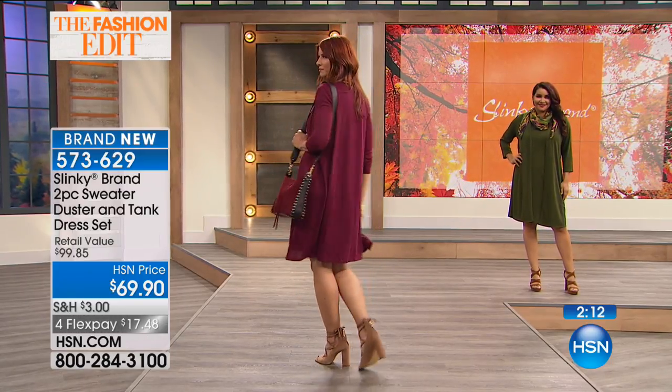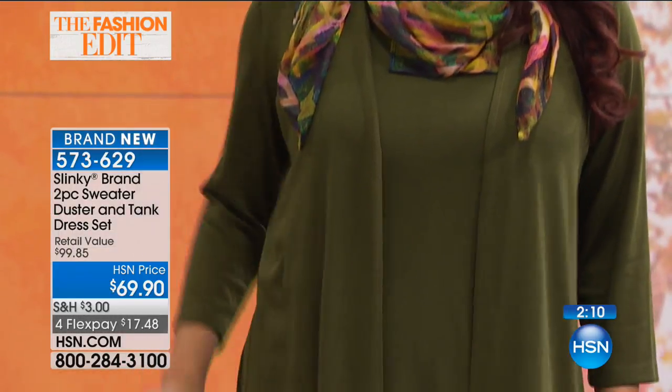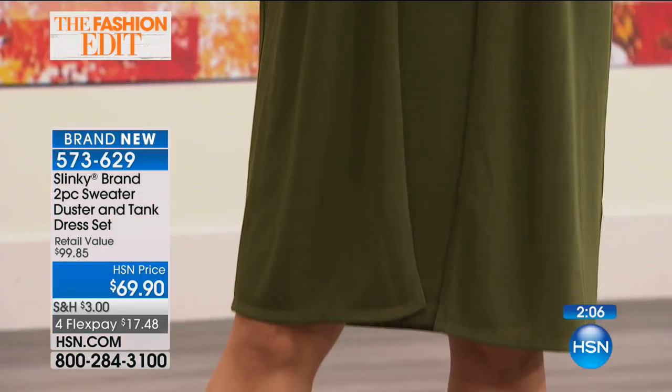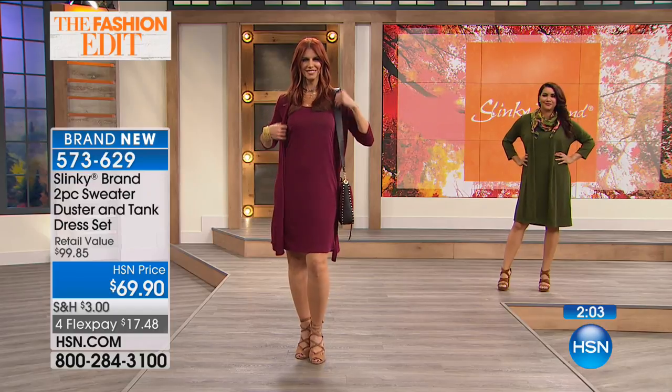We've got 4 flexible payments of $17.48. I absolutely love this. I love it belted. I love it just long and lean and beautiful. Let's take you through the colors.